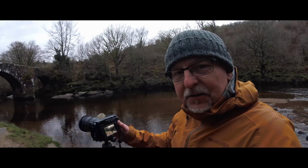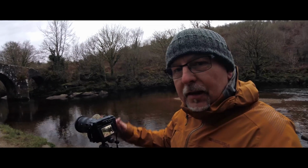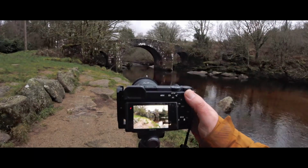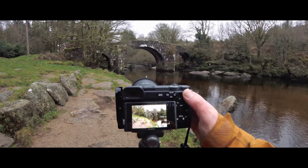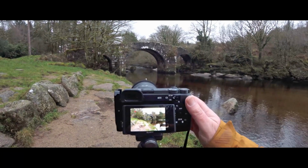Well, I'm not really feeling the photography just yet, so I'm going to take a record shot of the bridge and then have a wander and see what else I can find. So as you can see, I've just got the whole bridge, and I might make this shot into a panorama of just the bridge in the middle.